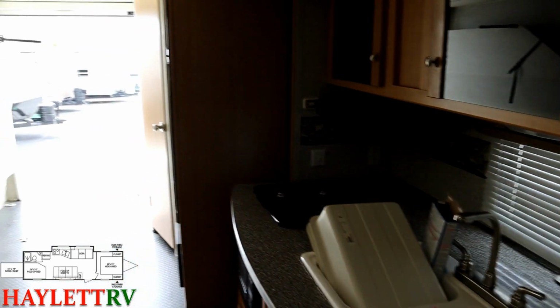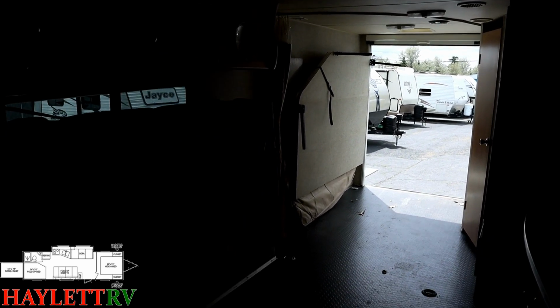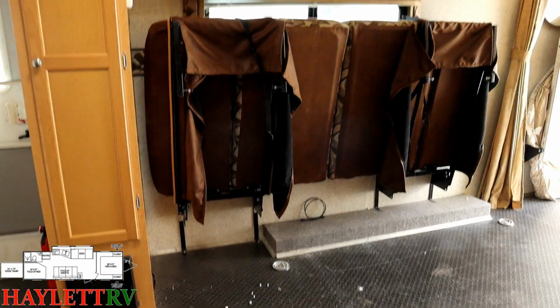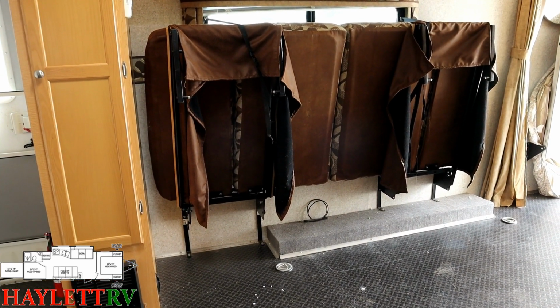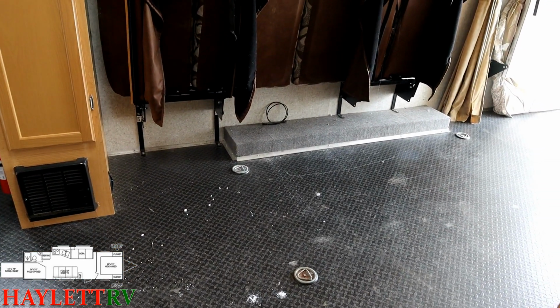Now, as we flip our way back around, we do have central air conditioning running through the ceiling. These two brown benches right there, that is your dinette. Of course, you can't really see it because the lighting from the ramp is messing us up. There we go. They fold up out of the way so that if you wanted to load like a couple dirt bikes, a couple quads or something like that, you could. And you can fit a quad between that wheel well and the kitchen slide when it closes, no problem.